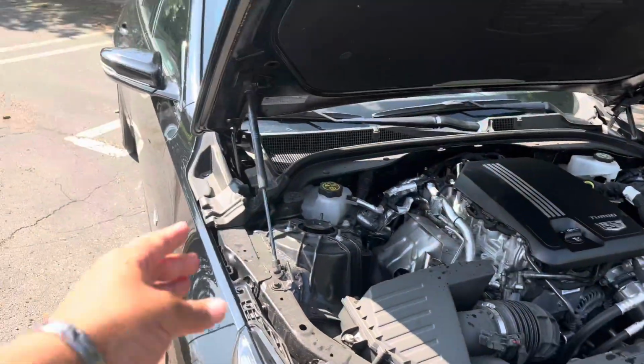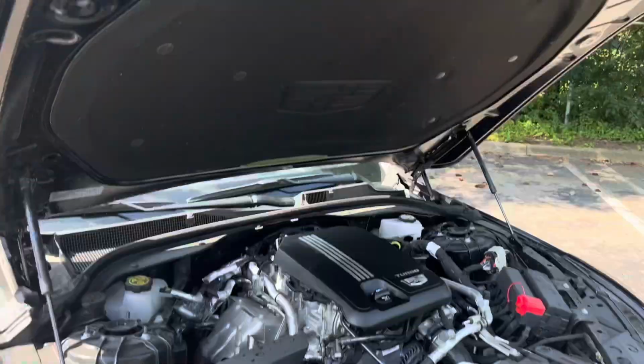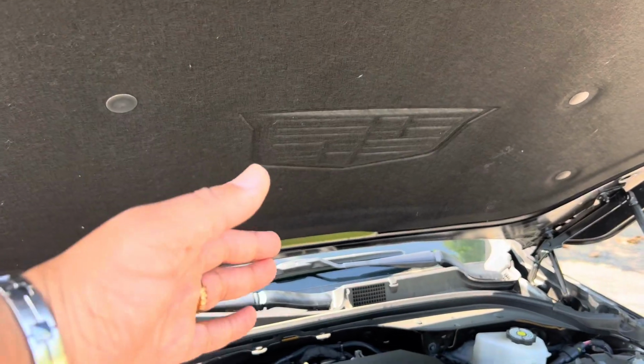Let's move on. Oh yeah, the hood is supported by itself. It's got two struts right there. And a really cool Cadillac logo right there for absolutely no reason.